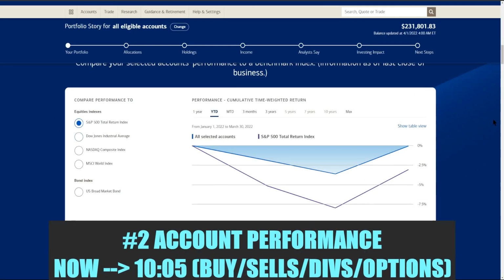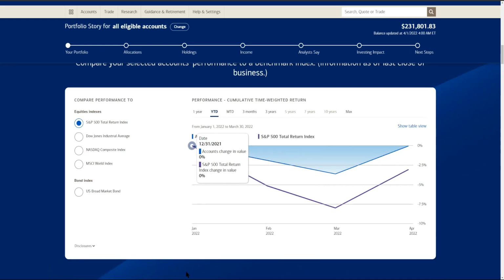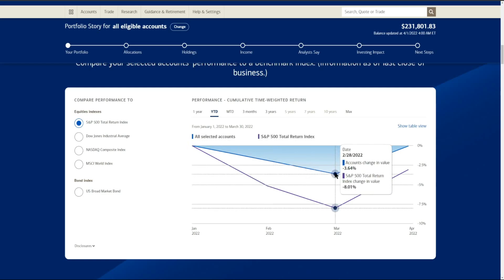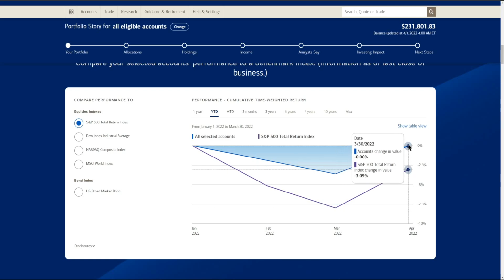Now, when we're taking a look at the year-to-date performance against the S&P 500, you can see our portfolio in the blue line here, where we started the year. We'll go over where we started and where we ended and all the information in between. But we did have a bit of a rundown here in March, right? That's where we dropped the most. Our portfolio lost around 3.64%, closing at the very end of February. And then here we are at the very end of March, March 30th, 2022.